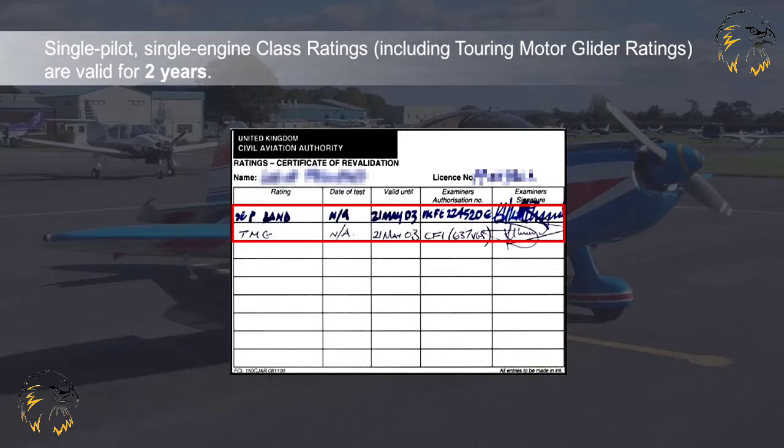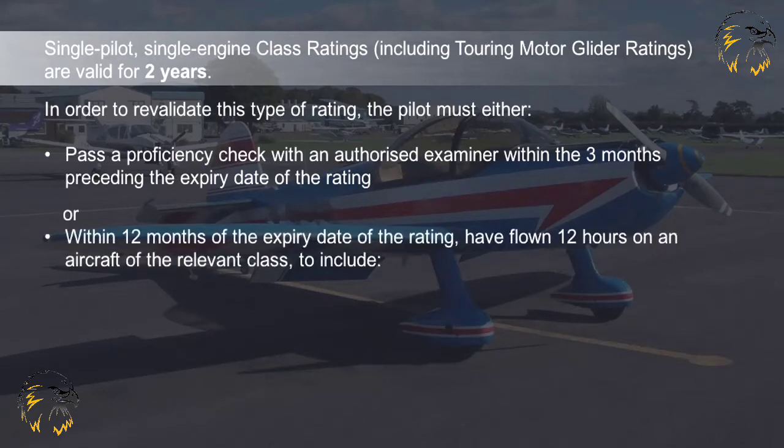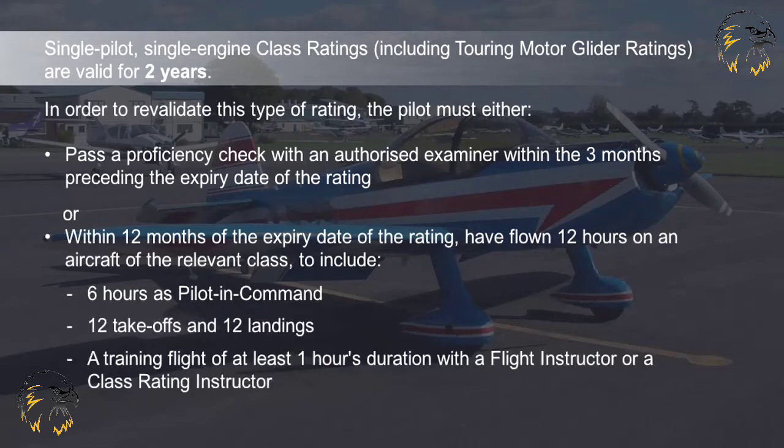In order to revalidate this type of rating, the pilot must either pass a proficiency check with an authorised examiner within the 3 months preceding the expiry date of the rating, or, within 12 months of the expiry date of the rating, have flown 12 hours on an aircraft of the relevant class, to include 6 hours as pilot in command, 12 takeoffs and 12 landings, and a training flight of at least 1 hour's duration with a flight instructor or a class rating instructor.